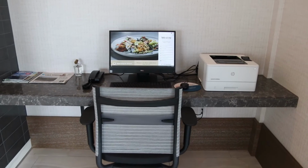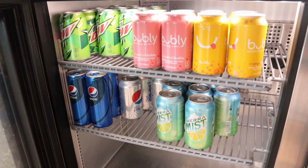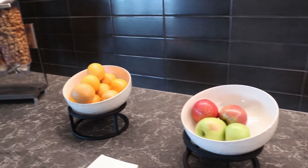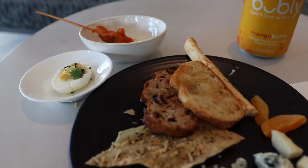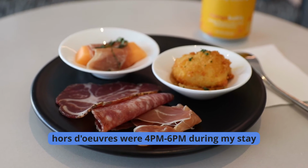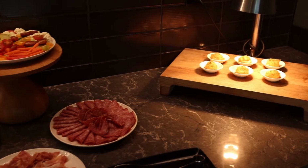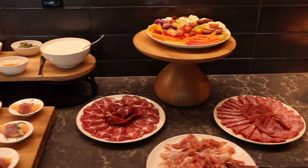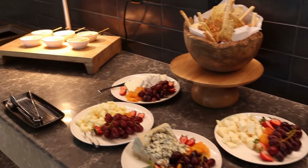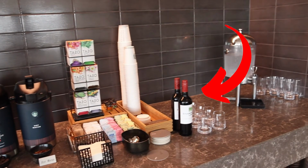During the day, the lounge had some caramel corn and cookies, as well as a variety of drinks. The texture and the taste of these snacks was actually really good. But what really impressed me most was the evening hors d'oeuvres. They had some vegetables, meat, cheese, and bread, as well as these appetizers, all of which tasted good. Unlike most other hotels in the United States, the lounge does have wine that's complimentary.